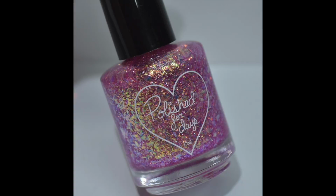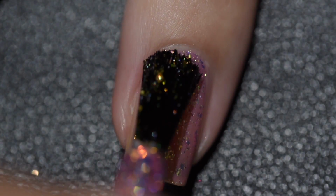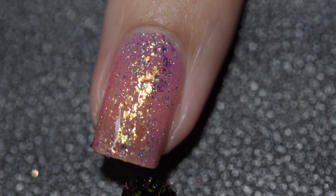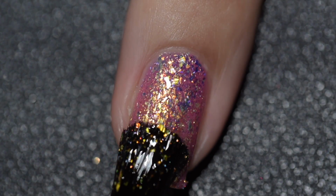And A Whole New World is described as a rose pink jelly base with gold to green to blue shifting iridescent metallic flakes. This polish had a wonderful formula. It went on very smoothly, very evenly. It stayed exactly where I put it. I had absolutely no application issues. Those flakes come out of the bottle smoothly and abundantly spread across your nail with no manipulation required.